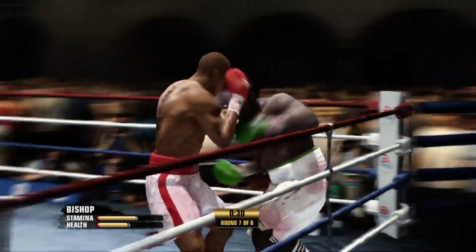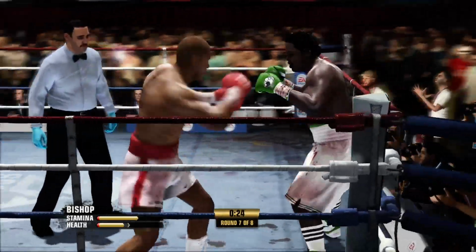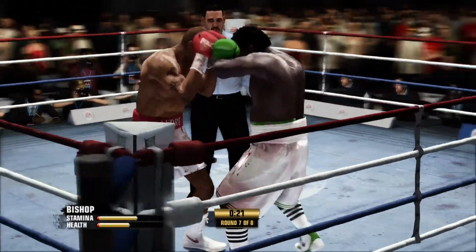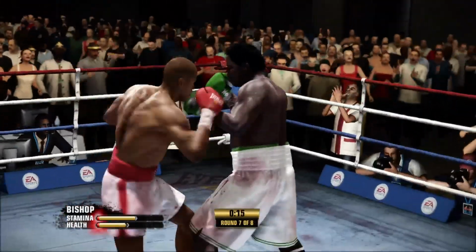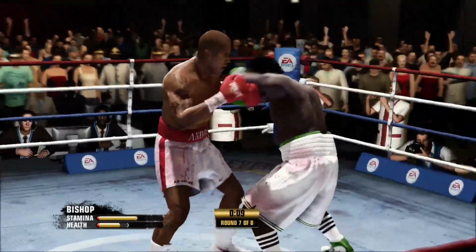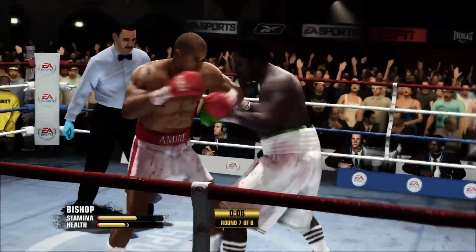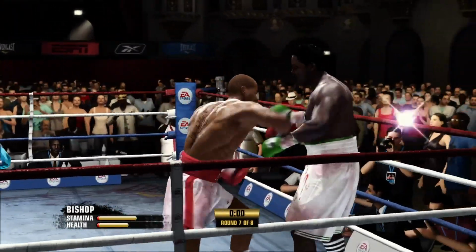Andre Bishop so dangerous with that accuracy. A two-punch combination landing. Andre Bishop is damaging himself. Every time he throws that right hand, he is in serious pain. Targeting that head with the combination punching. Right on the mark with the hook up top.